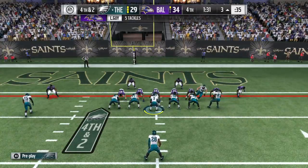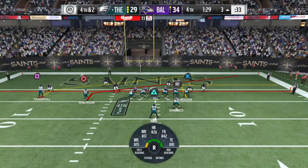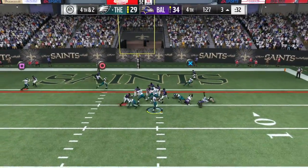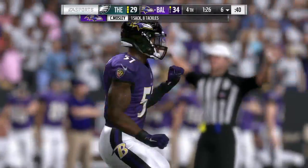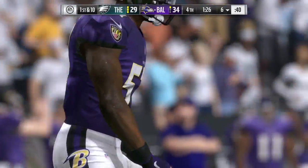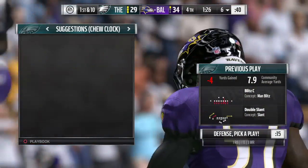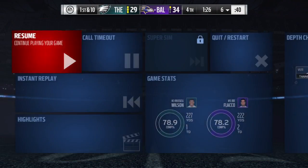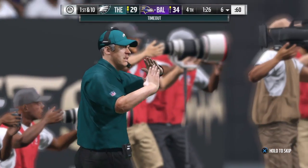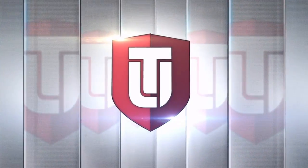He lost 2, and it brings up 4th. Here we go. It's Wilson, and he can't get a throw away. He's taken down. C.J. Mosley in there to drop him as the clock continues to roll. Now the Eagles going to signal for a timeout.